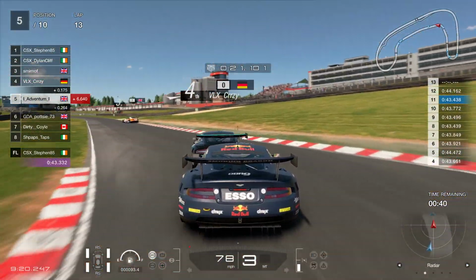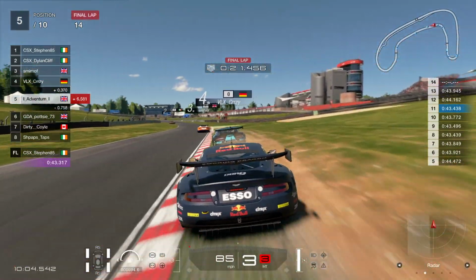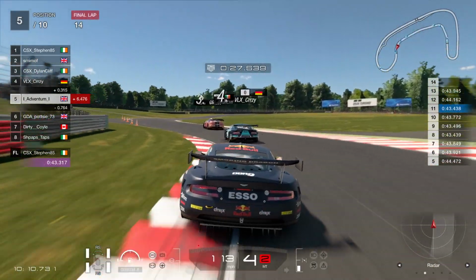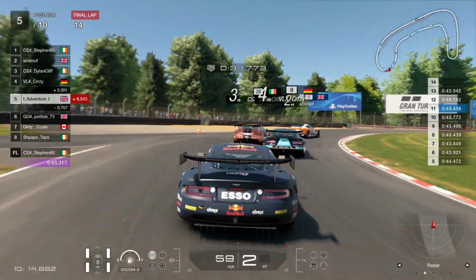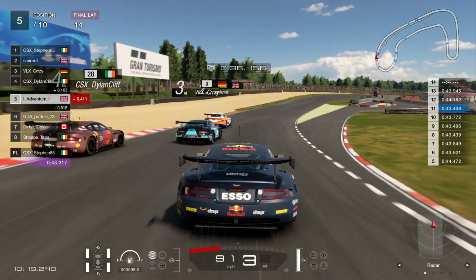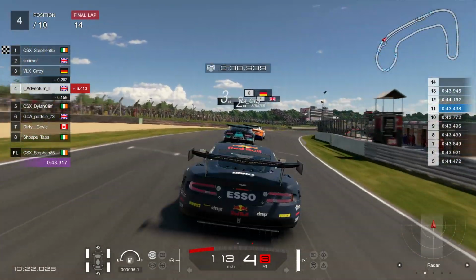VLX Crizzy up into 4th. Us down to 5th. Last lap then, and we have some last corner drama. Up ahead you can see Dylan, who has absolutely bottled a 2nd place finish on the last lap. Smirnof up into 2nd, him down into 3rd, and as we come out of the last corner under acceleration, VLX Crizzy just moves across Dylan there, and there is some contact which results in Dylan going off the track.